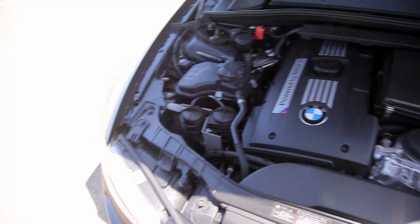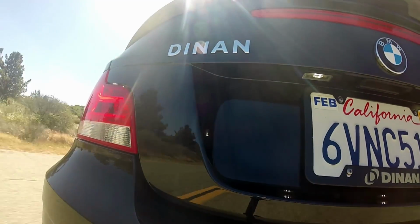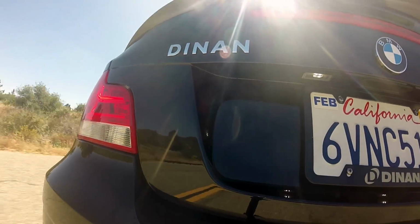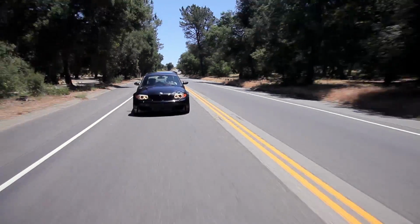Tuning the N54 engine is a smart way to earn your stripes with the BMW crowd. Steve Dinan and his team don't have to worry about that though, because if you know BMW, you already know all about the Dinan philosophy.